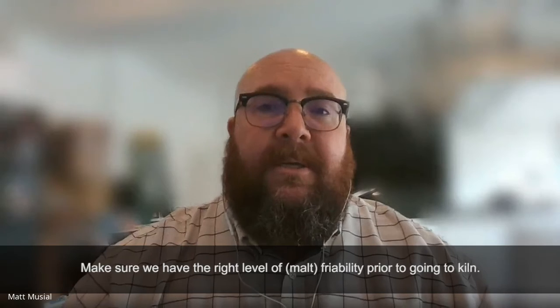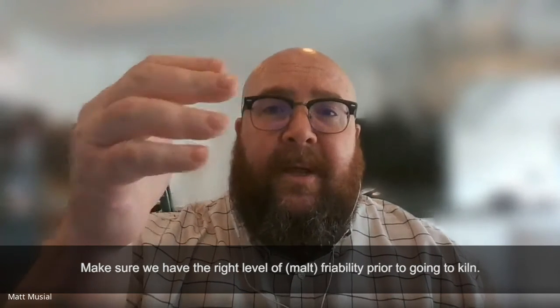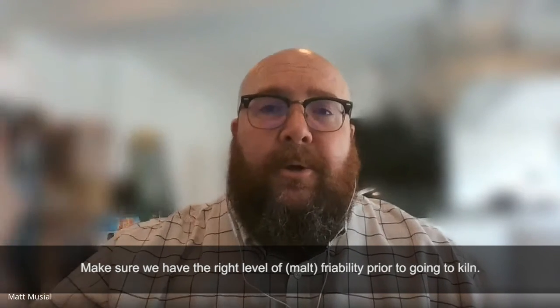Now, how in the malting process do we actually do that? We don't go to kiln until we get a certain amount of friability in the malt to ensure that it's modified properly for people like Bert the brewer. So that's one of the ways that we do it. And one of the philosophies that we have of malting at Proximity is to make sure that we have the right level of friability prior to going to kiln.